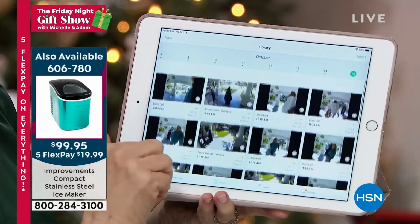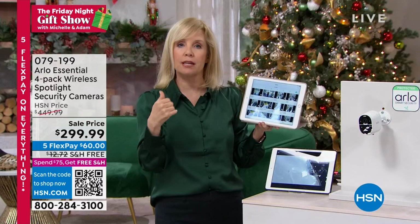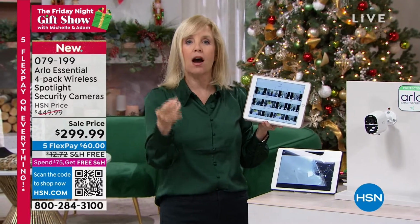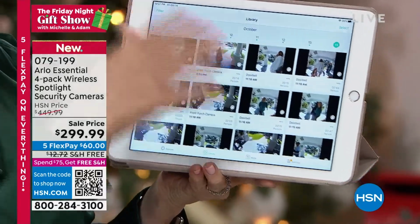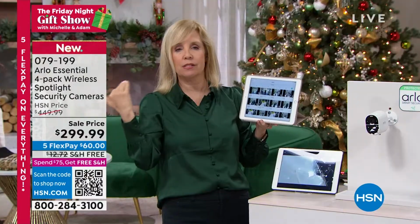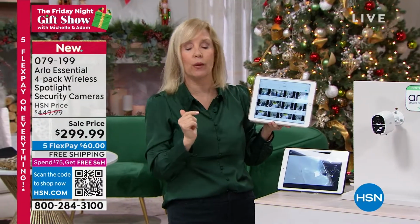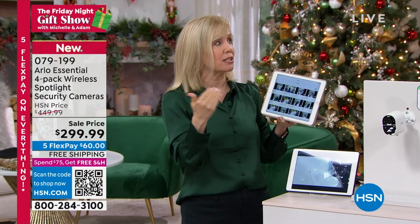And then it also tells you if it's a package at your front door. When you get your notification, it'll say if it's a package, a person, a car, which is a vehicle, or an animal. It's intelligent. It's very smart. And if it's an animal and I know it's the dog in the backyard, I don't even have to go into the notification, so it saves me time. But it just keeps getting smarter and smarter.